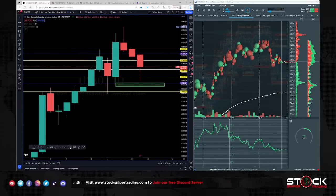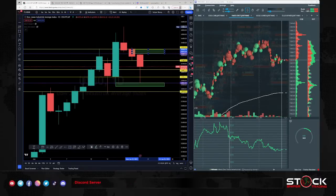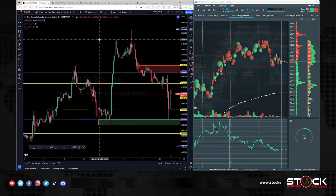Okay, and then also up here where this red box is, by the high of the day, I'm going to place a red box just to let us know where our daily supply or daily demand is, and we can extend these boxes across for the entire week, and then we know our zones. Okay, so let's go to the 1 hour now. That's more than enough for daily analysis. Let's go to the 1 hour.